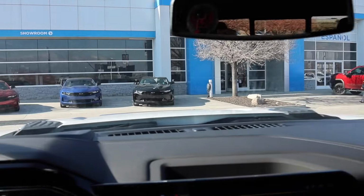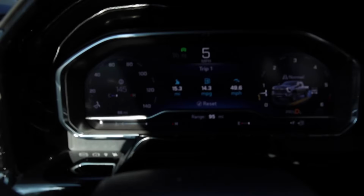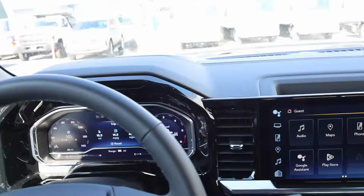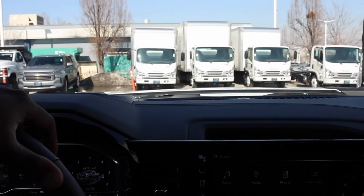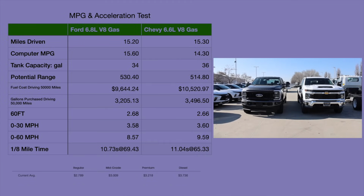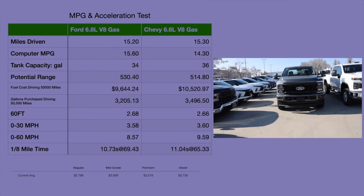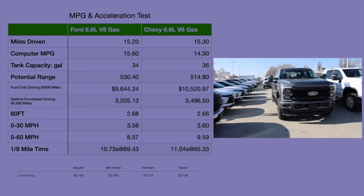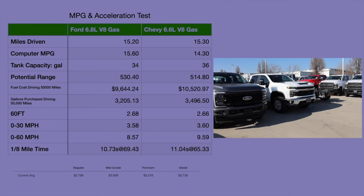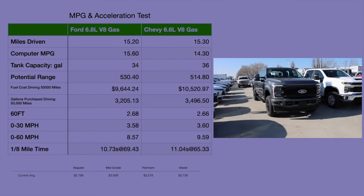Just pull back into the dealer, and right here. So here's where we finished at. 14.3 MPG, 15.3 miles driven. It did not beat the Ford. So I've always been told that direct injection performs better than port fuel injection. Now, this is multi-port injection on the Ford 6.8 liter, and this is direct injection on the Chevy. But having about the same horsepower, but the Chevy having more torque, the Ford still outperformed it.